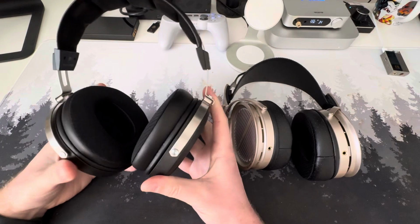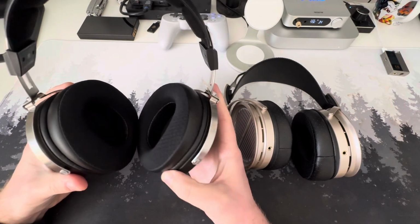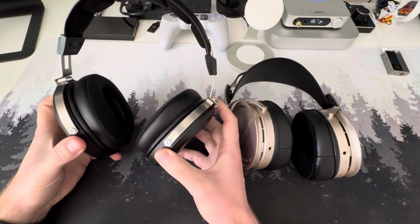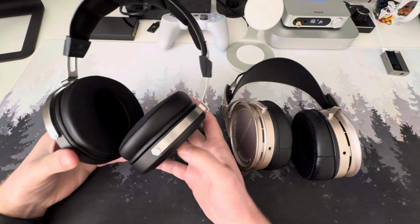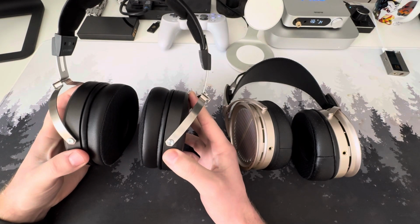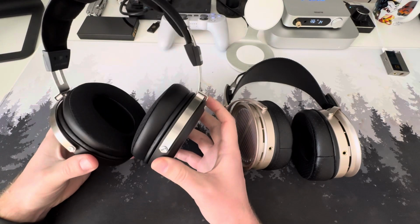I did try pad swapping a little bit, but I haven't found anything that I love yet, so I'm not going to recommend anything for that. But I will say I did try some pads that were for the Sundaras, and as far as sizing goes, they fit perfectly on here.